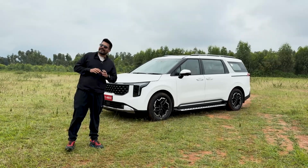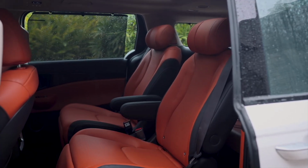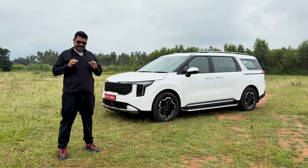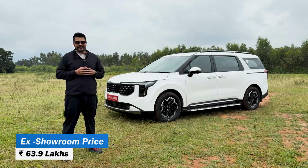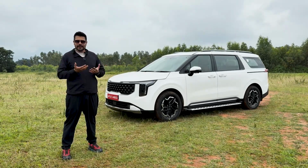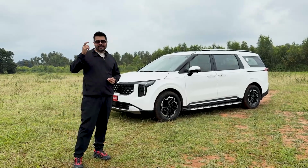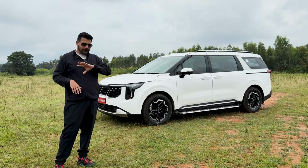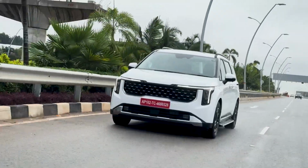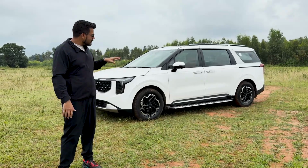Even with all its luxury, the fantastic second row of seats, the amazing third row, all the luxuries, and the fantastic Kia connectivity, can you justify the 64 lakh rupee price tag? And the simple answer is no. This car is expensive, but it's not for the mind, it's for the heart. And for someone who wants to stand out from everyone else in the market, and someone who really wants comfort, and for someone who does not care much about money, this car still makes a lot of sense.